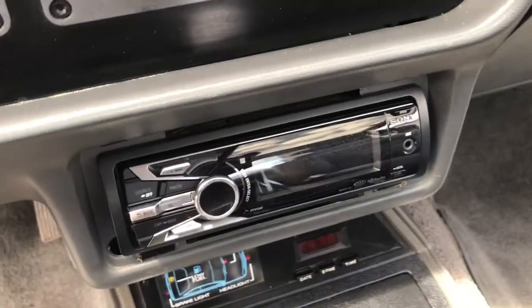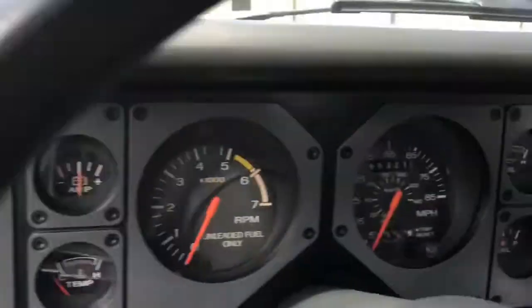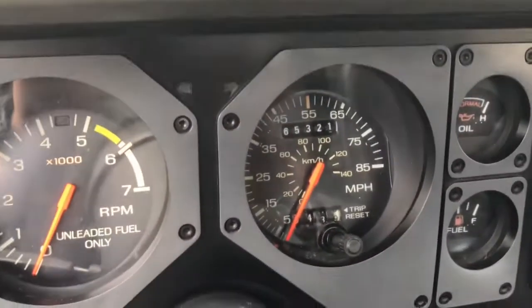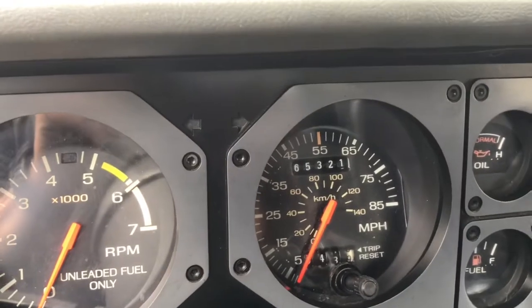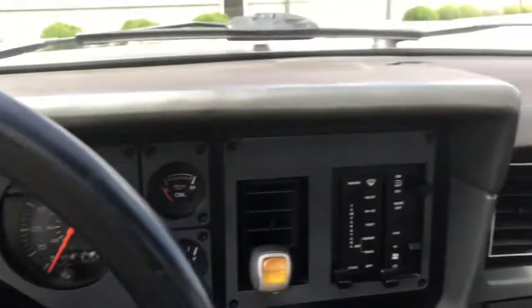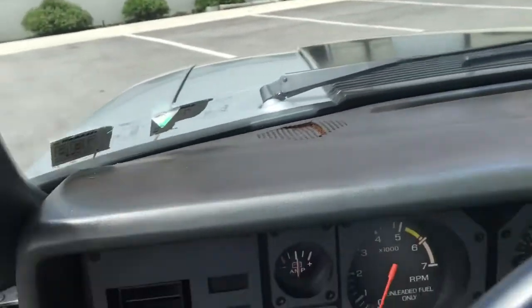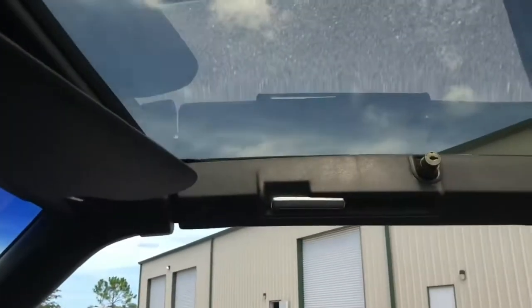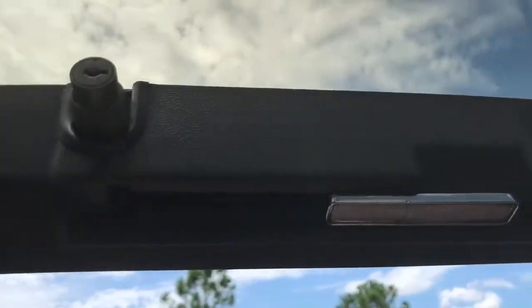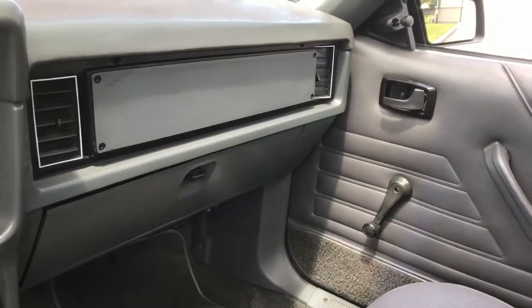It does have a newer Sony head unit in it. As well, it does come with the original radio. I do want to show you guys something. 65,321 original miles. AC controls there. I mean, this thing is in beautiful shape for the year, the miles, everything. Look at those T-tops there. You can see the lock there and everything. So let's go ahead, fire this thing up, take you guys along for a little ride.